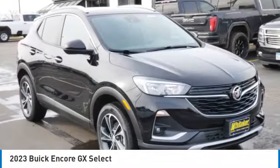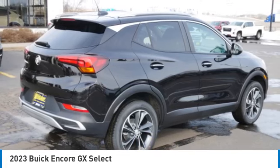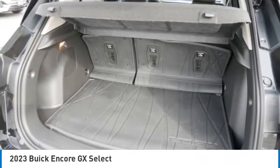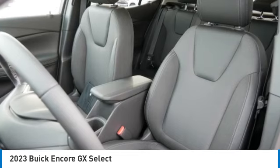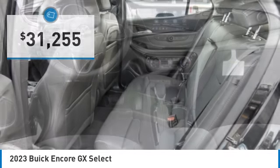Looking for the right vehicle? Check out the 2023 Buick Encore GX. The Buick Encore GX provides plenty of space and functionality with its compact SUV body. The Encore GX also provides plenty of safety features and a wide variety of options that you can upgrade to. And it's priced below $35,000.